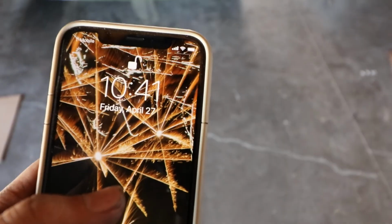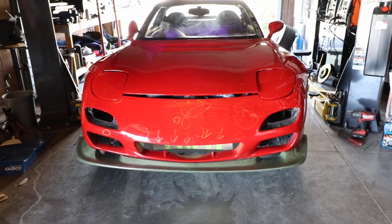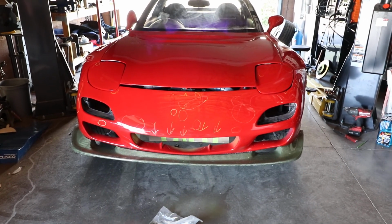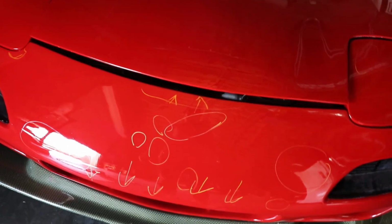It is April 27th, Friday, 10:41 a.m. This is my RX-7. It is littered with yellow auto marker paint. Just to kind of go through, just got it out of the paint shop, but going over kind of little mistakes that I've been seeing on it.